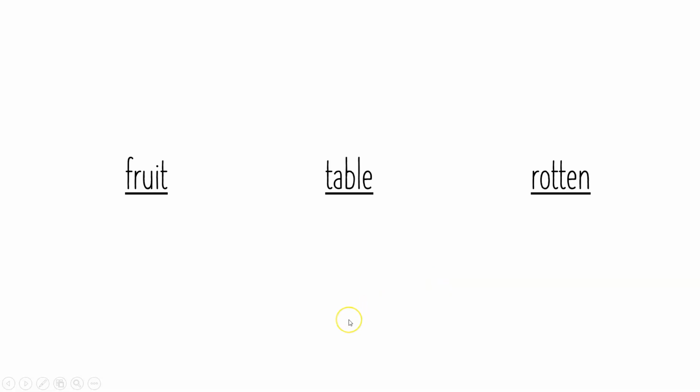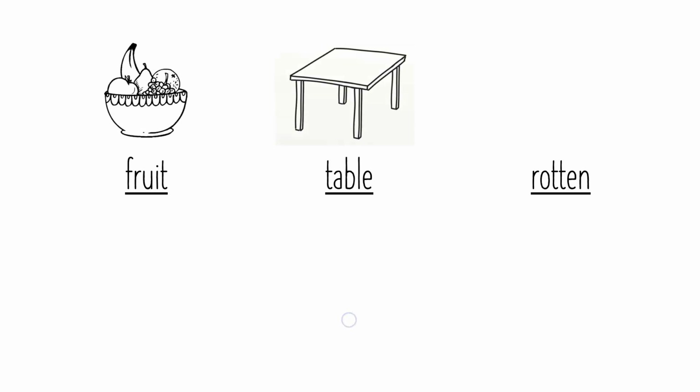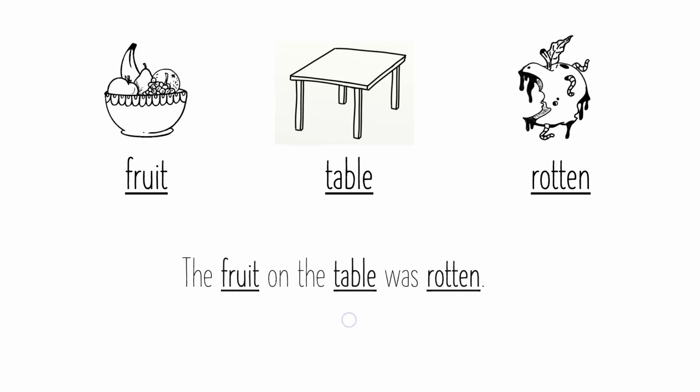So let's try a different one. Here's 3 keywords. You notice something about this? There's no verb. All right, we have fruit. That's not an action. Table's not an action. And rotten is not an action. So there's no verb in here. Let's see what we can do with this. We have our fruit, we have a table, and we have rotten. Let's see if we can make one sentence.